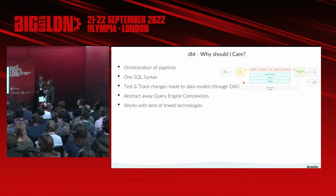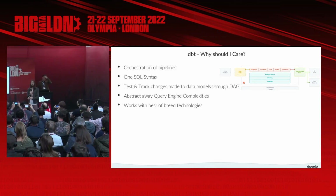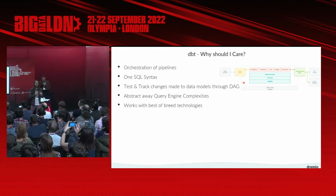Now, why should I care? It's because of exactly that one SQL syntax. We only have to learn things once. In the rise of big data over the last 10, 15 years, it seems as though every week you normally have to go and learn a new tool. And that's not very fun. So if we can remove that need, then that really gives us a lot of power. We can actually start thinking about how we use the data as opposed to what new tool am I learning this week.